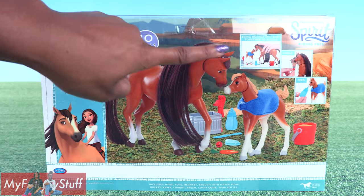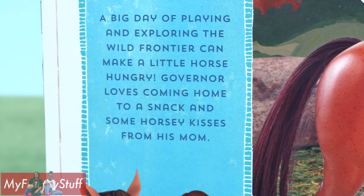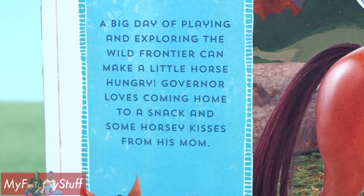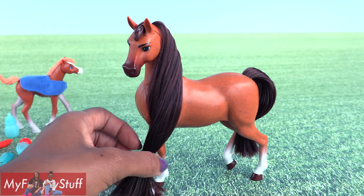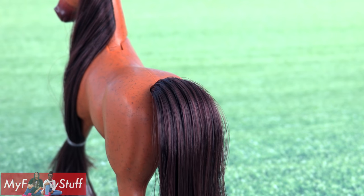On the back of the box, you can see all items included, and on the side it says, a big day of playing and exploring the wild frontier can make a little horse hungry. Governor loves coming home to a snack and some horsey kisses from his mom. Out of the box, you get a mare with a real mane and tail. The hair is long, so you can have a lot of fun grooming it.